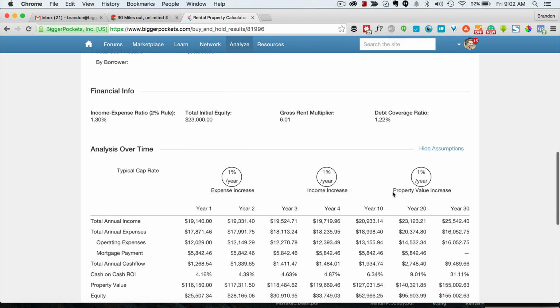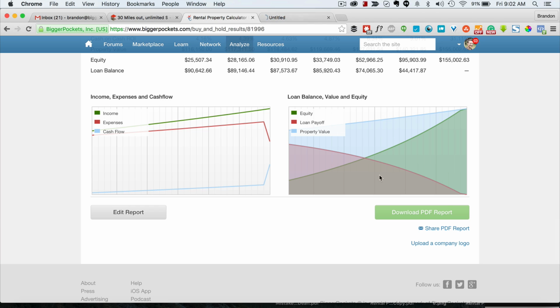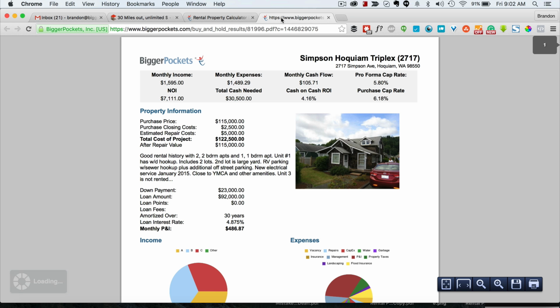And then one more thing I'll show you is you can download a PDF report of this property if you would like to. And there's two things you can do. You can download it, and it takes about 10-15 seconds to generate. So we'll let this generate real quickly here. Okay, and here it is. It just shows us the basic numbers we just came up with.